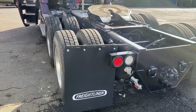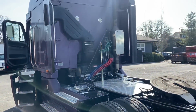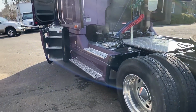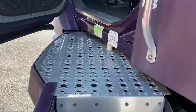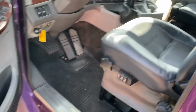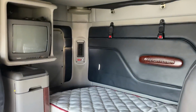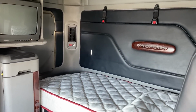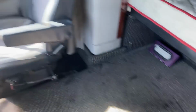has a single locker in the rear, excellent rubber all the way around. Just kind of time warp condition. Look inside. Put new mattresses in. No evidence of smoking or anything like that. Really nice, clean interior.